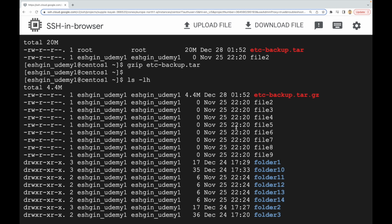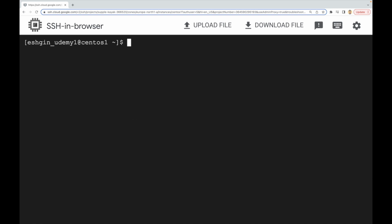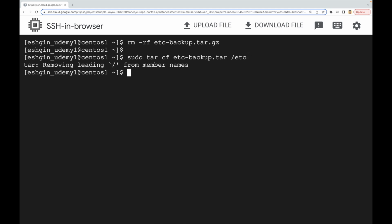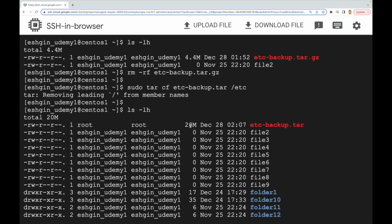Now let's use bzip2 and see if there is any difference or not. But before that I'm going to remove this etc. Let's create the tar file again. We're going to use cf options. By the way, you don't need to use the dash sign with the tar command. You can just write it this way, cf, and then provide the file name. So let's say etc backup.tar and the directory. Press enter. Let's check. Okay, we have the tar file.